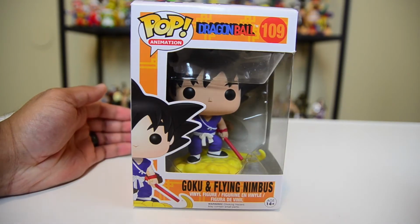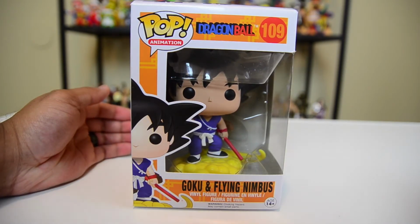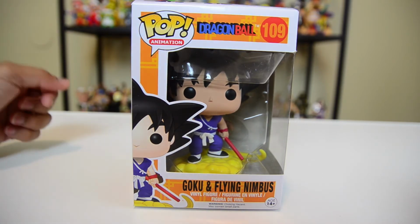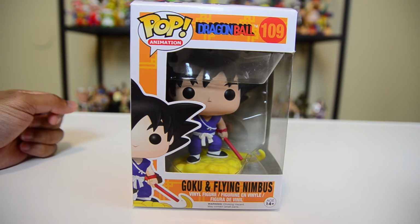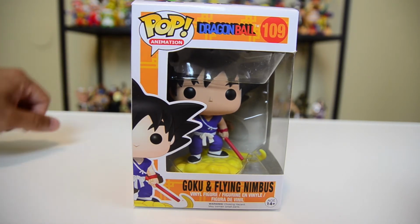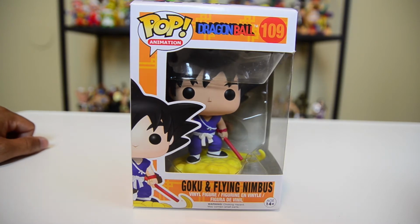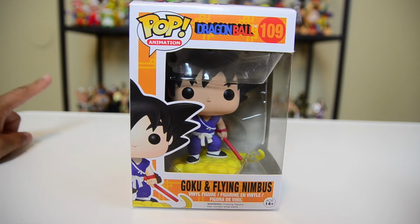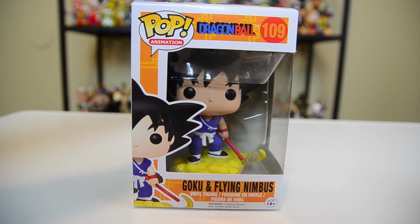So we're moving on to the pops from the Dorbz, and this is Goku on his flying Nimbus cloud from Dragon Ball, not Dragon Ball Z. So this is the younger Goku, when he used to run around with that power pole, that red pole that he has there, and the Nimbus cloud. We didn't see the Nimbus cloud for a very long time, but it did make an appearance in Dragon Ball Super, so it was nice to see the Nimbus cloud again.